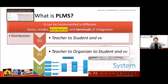Okay? Later on, we will have a forum. The second one is teacher to organizer. We call this organizer. Teacher to organizer to student and vice versa. Meaning for the distribution, the student will interface to the organizer. Tao ito. This is a person who will organize the VCs into one PLMS instance para i-connect lang, para makita lang ni estudyante is isang PLMS na merong 5 virtual classrooms.